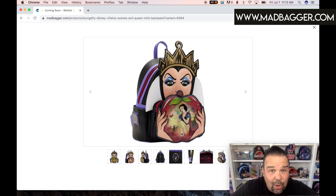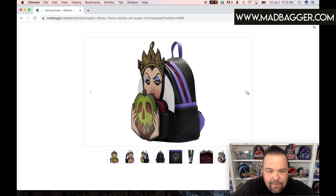Now, this is not the very first lenticular design they've given us on any of the bags. They've done some Star Wars ones. They just did a Dr. Facilier one, and they're all really, really cool. They're awesome to add to your collection. I love the little feature that they've added on there. Here's another view of it.